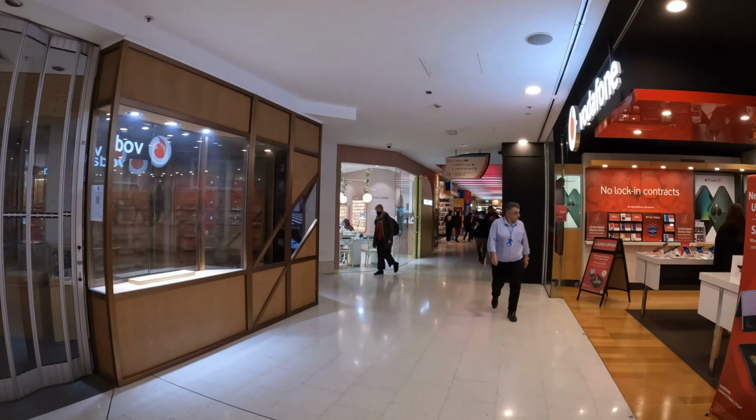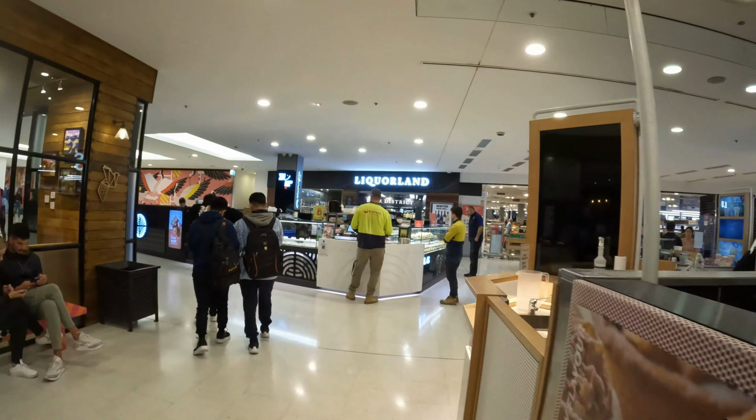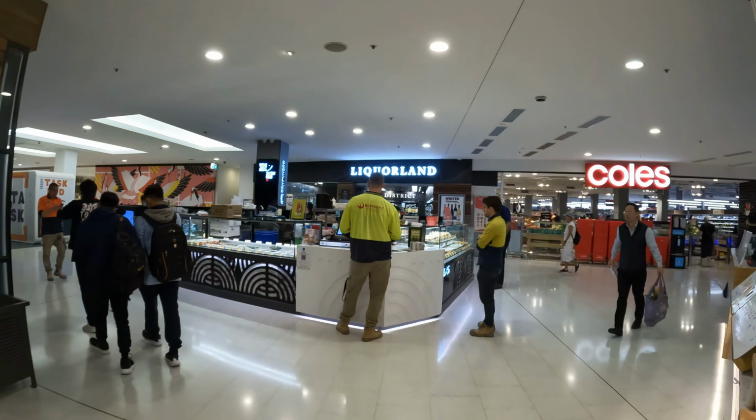World Square is a big office tower complex as well, and there's a lot of shops down here. I think there's a few grocery stores as well. So you'll see a lot of office workers getting around as we walk through here. I better walk down here first because I'm not sure where this shop is that I'm looking for. I think it's Priceline. See, there's a big supermarket, Coles.